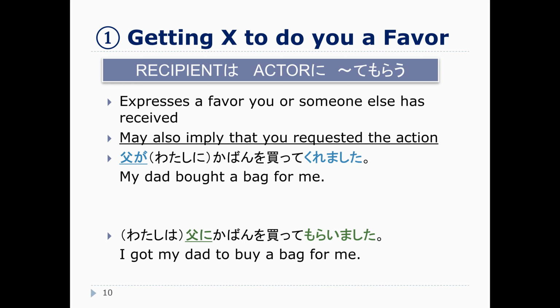So, 父が私にカバンを買ってくれました. So, in this scenario, the focus is on my dad giving me the favor. But 父にカバンを買ってもらいました. In this case, the focus is on me receiving the favor. So we mark me with wa. This one also implies, the first one, the 買ってくれました, also implies that my dad just bought me a bag because he's really nice and he wanted to give me a present. Whereas カバンを買ってもらいました has the implication that maybe I asked for the bag, and that's how I got it.